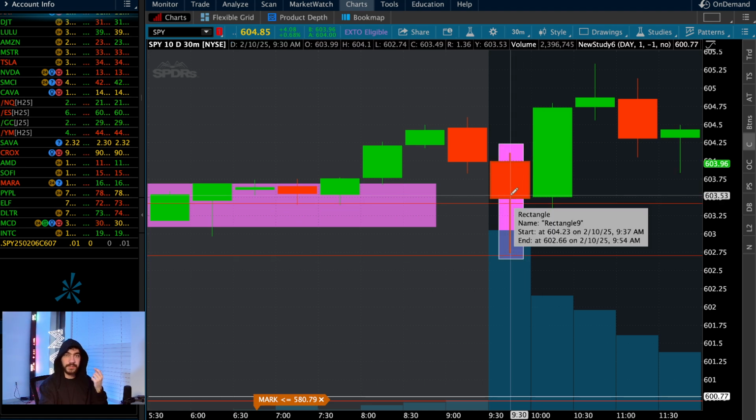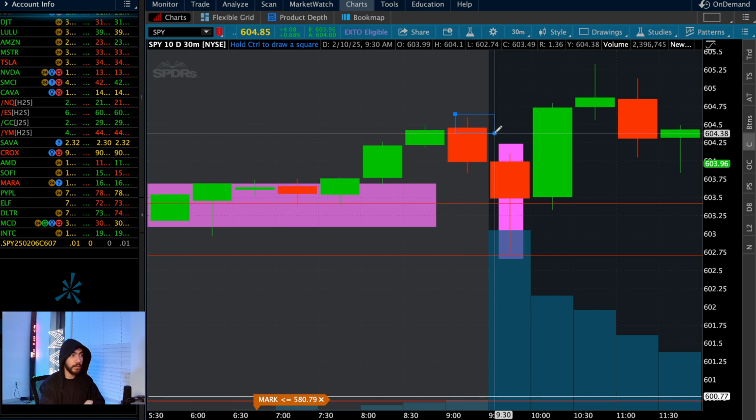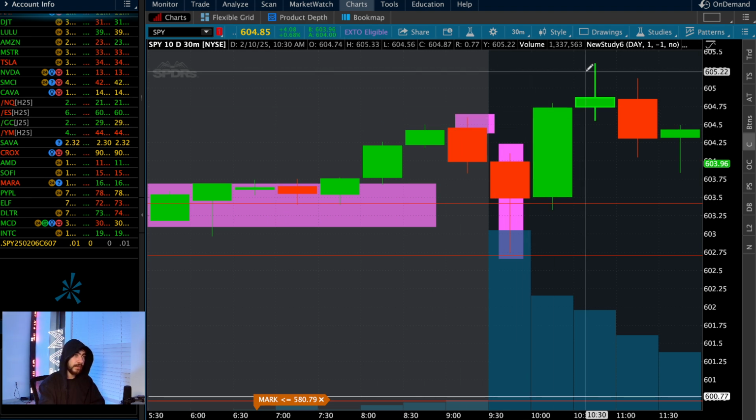When the 30-minute candlestick closed like this, I told everyone in the chat, it's bullish, man. It was bullish because it formed this wick. And it had the breakout and retest. Now it's going to try to break above this overall roof, right? And then it goes to 606. You sell the move, right?